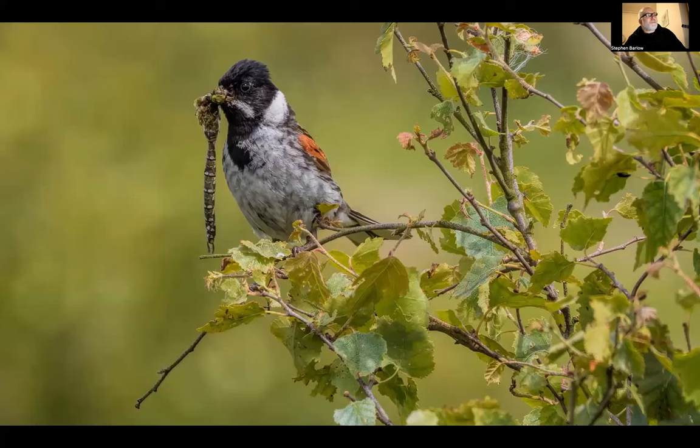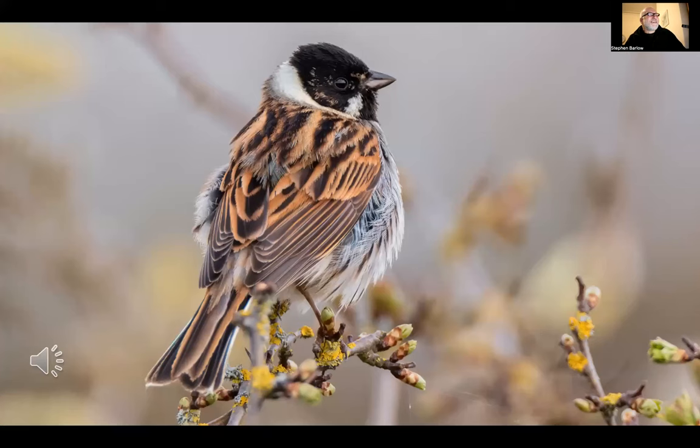And here's a reed bunting with another dragonfly. This is a male common hawker. I actually saw it catch it, and before you know it, it had its wings off. And as I say, lots of reed buntings, with a very distinctive zippy song.